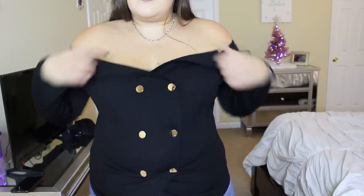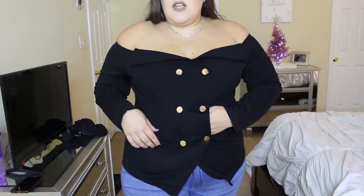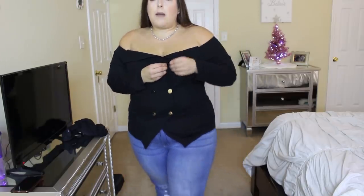I forgot to tell you guys, most of these clothes don't have a whole lot of extra room in the arms, I'm noticing. When I sit down, I might have problems with this one. So if you have bigger arms, you might have to size up in everything when it comes to the tops if it has sleeves. But this actually buttons, you guys, on both sides. So it's like double-breasted, I think is the word. And it is all the way down. They're all functioning buttons.